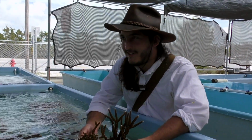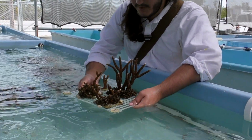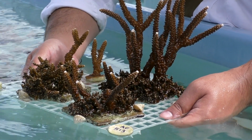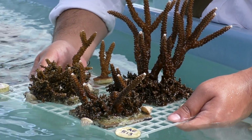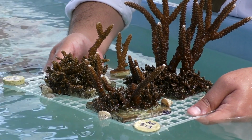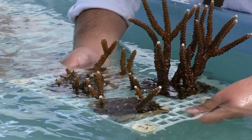I don't even know how old these guys are. I think they've been fragmented a couple times, but they've been here since before I started working here. They're one of my favorites. And what species is this? This is Acropora cervicornis, or staghorn. Yeah, that's awesome. You just set it right back down there.